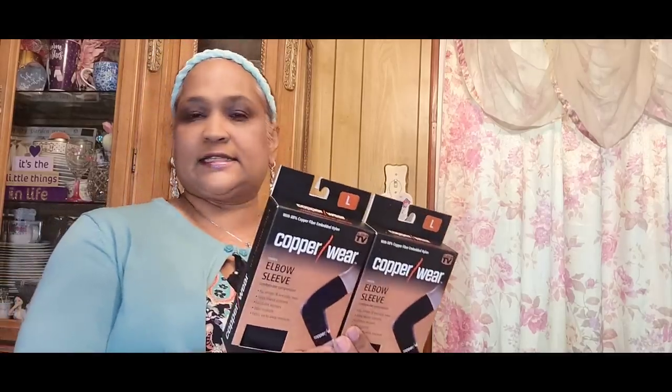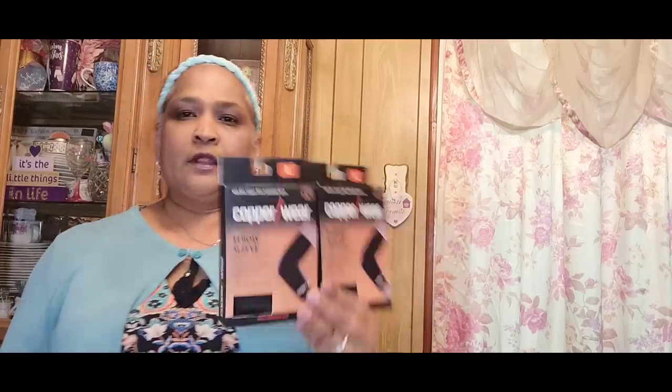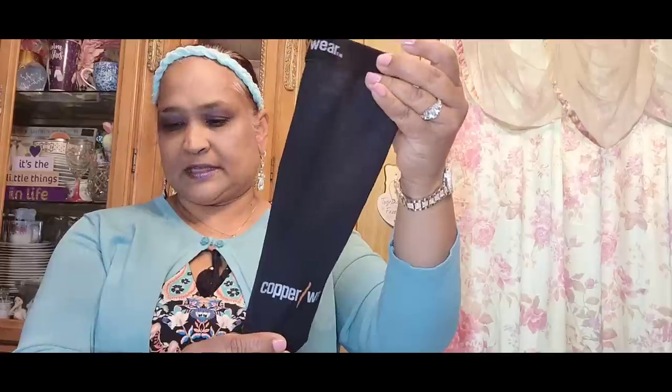Okay, the other thing I picked up, and I think I picked up two of these. Now, we were hauling another one before. I don't remember the brand that we was hauling, I think it was Contour, some other brand. But now they have the copperware made with 88% copper fiber embedded nylon. And this is the elbow sleeve. Since I have problems with my elbows, my knees, and whatever from a car accident, I am happy that they have these great brands at the Dollar Tree. Because copperware is as seen on TV, they're very expensive. And this is what it looks like. So I picked up two of those. They are not a dollar, and they are a great, great brand. They had the copperware socks last year or sometime. I never found them.